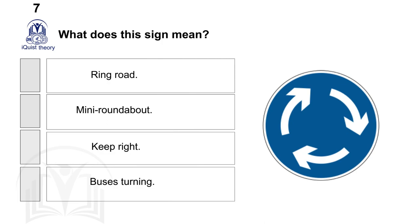What does this sign mean? Ring road. Mini roundabout. Keep right. Buses turning.